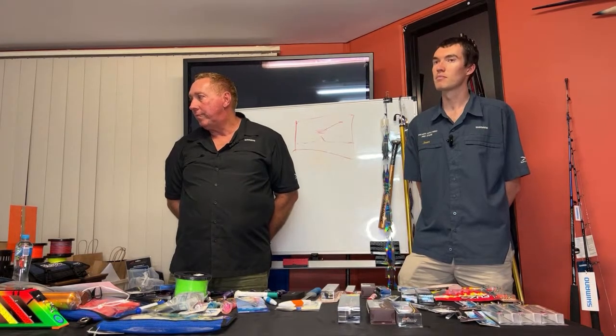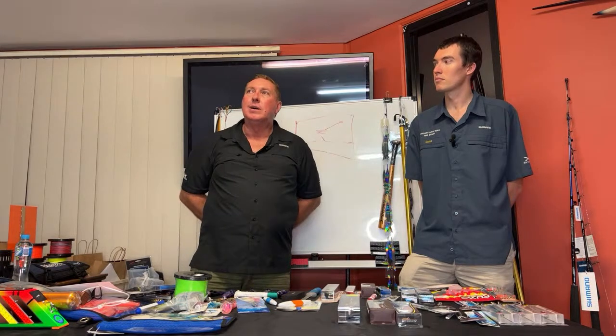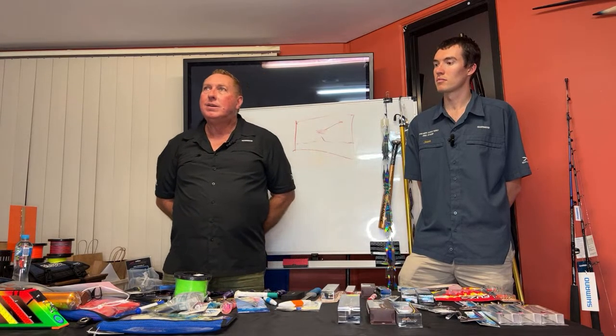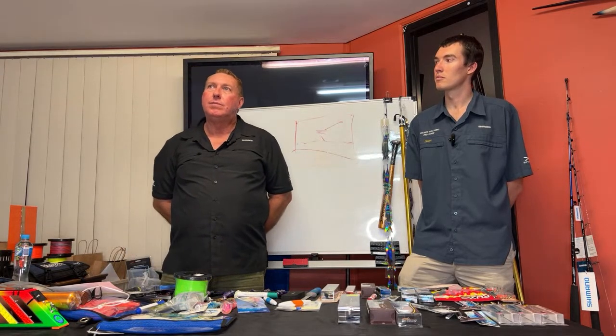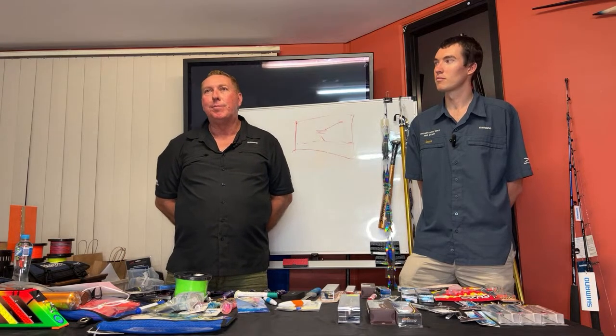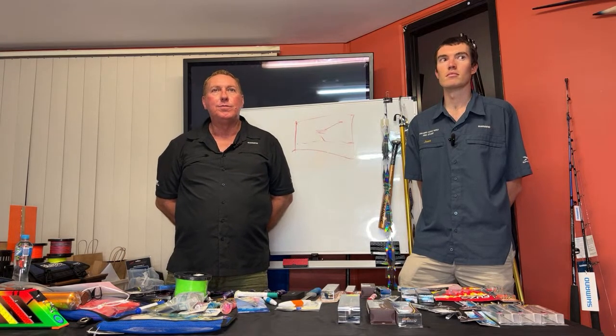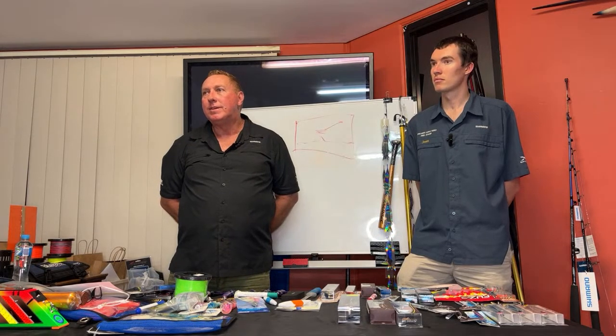What sort of knots? If you're trawling baits up to about, maybe... depends how big your boat is, but if you've got a 6 metre boat, maybe 15 to 20 knots. I've trawled even more, 25 maybe, rough as, and caught a lot.